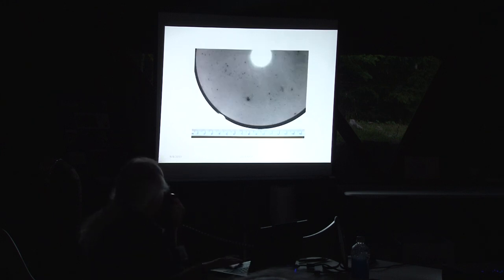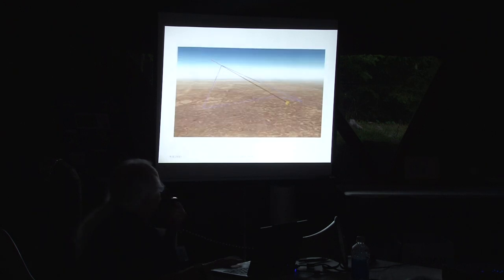Anyway, if you take simultaneous pictures with these Baker Schmidts that are separated by several miles, you get a meteor trail on one, and you get another meteor trail on the other. And the difference in the two, of course, with the knowledge of how separated the two stations were, will give you the impact point. And that's exactly what they were going for.